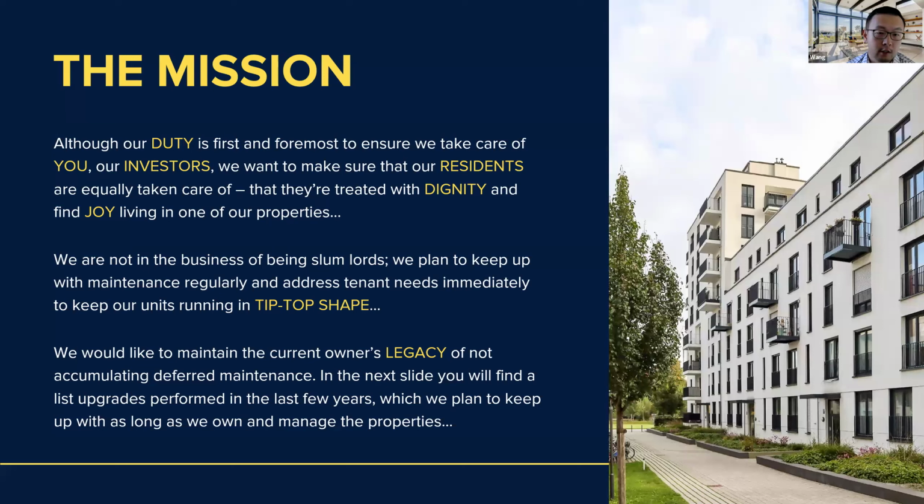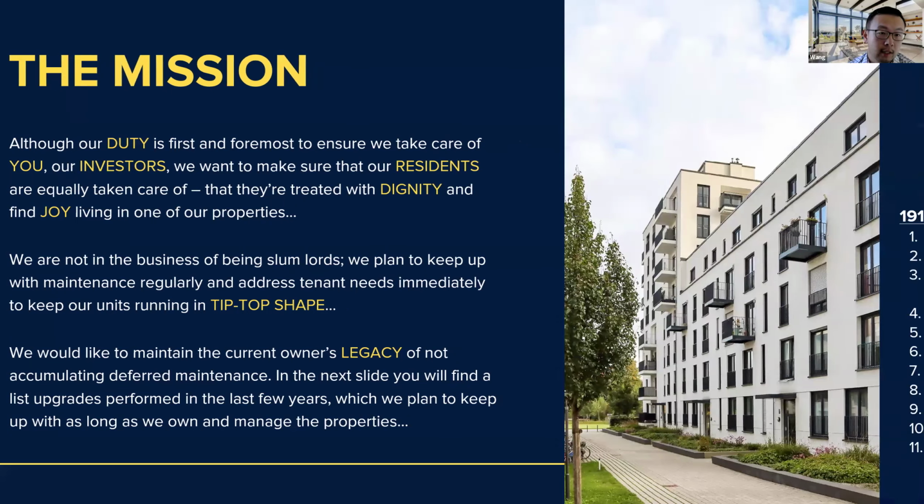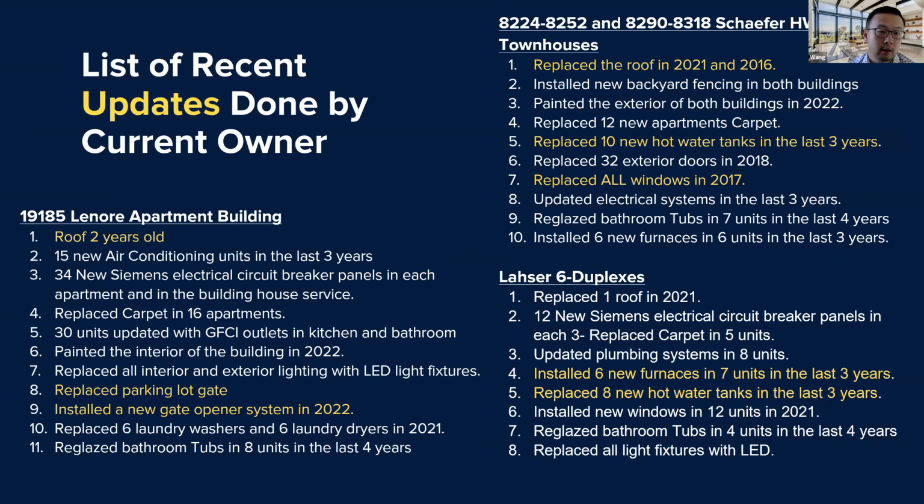We think he did a very good job keeping up with the properties, although there are some minor items that were deferred. Most of the stuff he has kept up with. In fact, in one of our inspection reports that we got back, almost everything was above average. We only had one item which was below average, and that was the parking lot in the apartment building, which we've planned for in our CapEx.